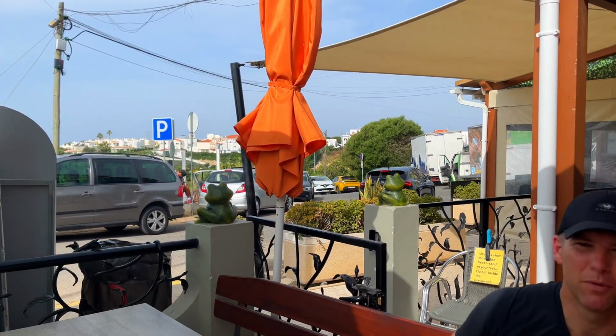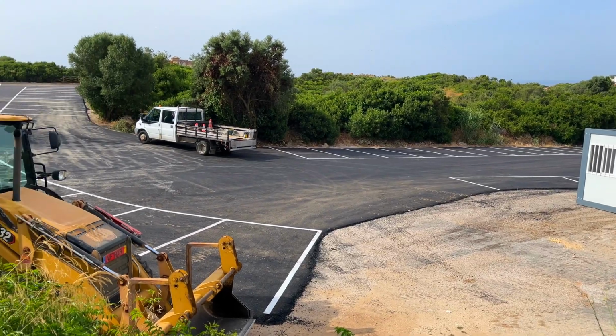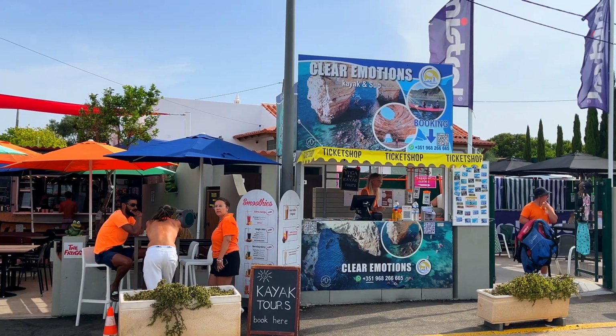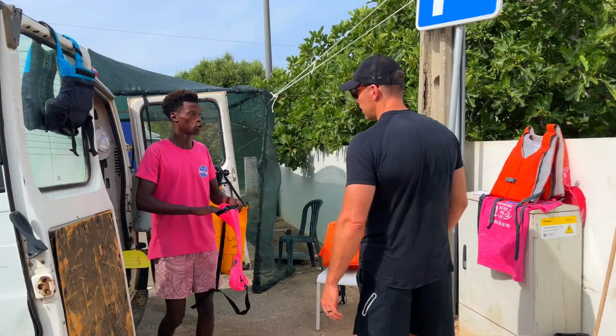Parking is also at a minimal, but it looks like they're building a parking lot just across the street. We booked this tour on Get Your Guide for about $25 Canadian each. If you came here and booked on site, it's 25 euros each, so almost double the price.